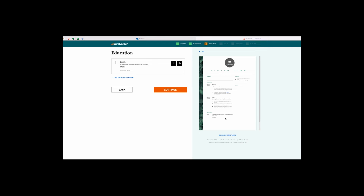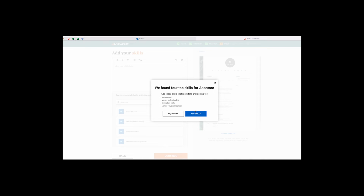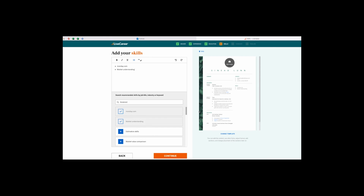If I'd got similar results, I could say 8 GCSEs at grade 2, 3, 4, whatever you are currently on, and then single out maths, English. Let's show your skills at its best. So now we're talking skill set. This is where we really want you to think about your skills. You'll have things like transferable skills and soft skills, which you will equally have included when you applied for your apprenticeship.